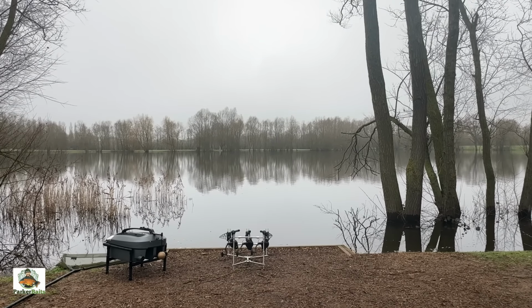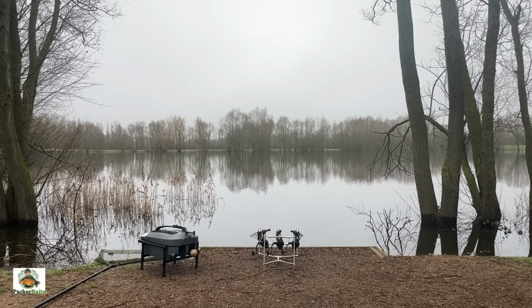Well, that rod hasn't gone as I thought it would. I'm not going to leave this recording all day, so... Oh, it is bitter out there. Well, I'll switch it off, and then if I do get something, hopefully I can get the camera on.